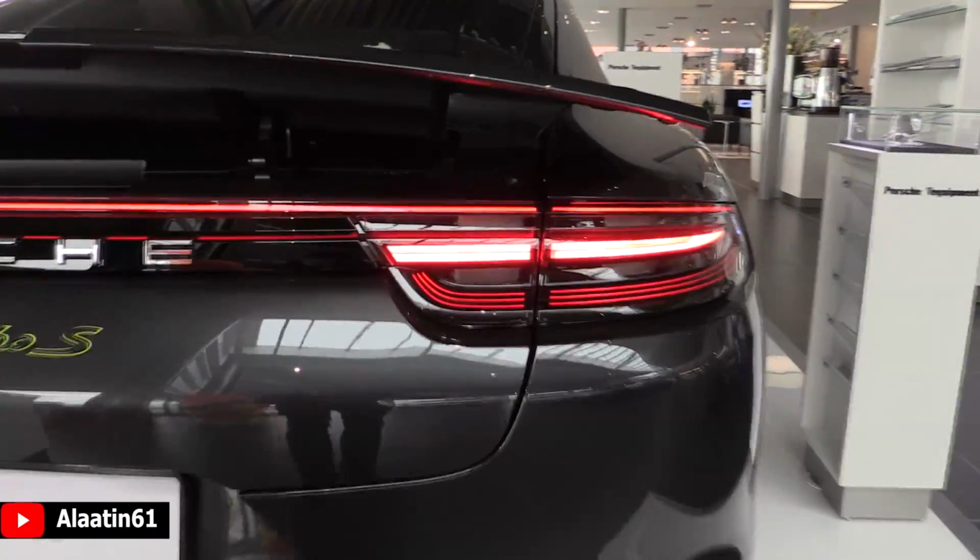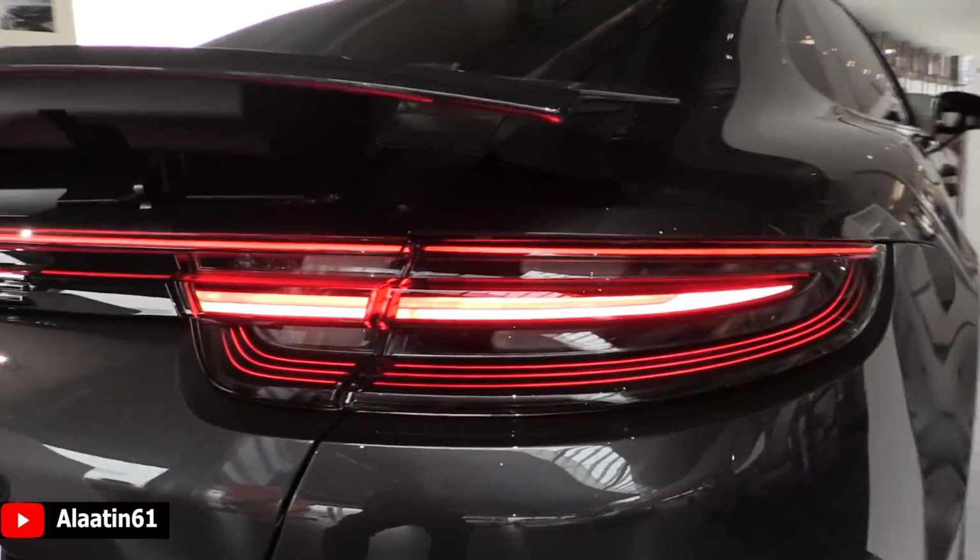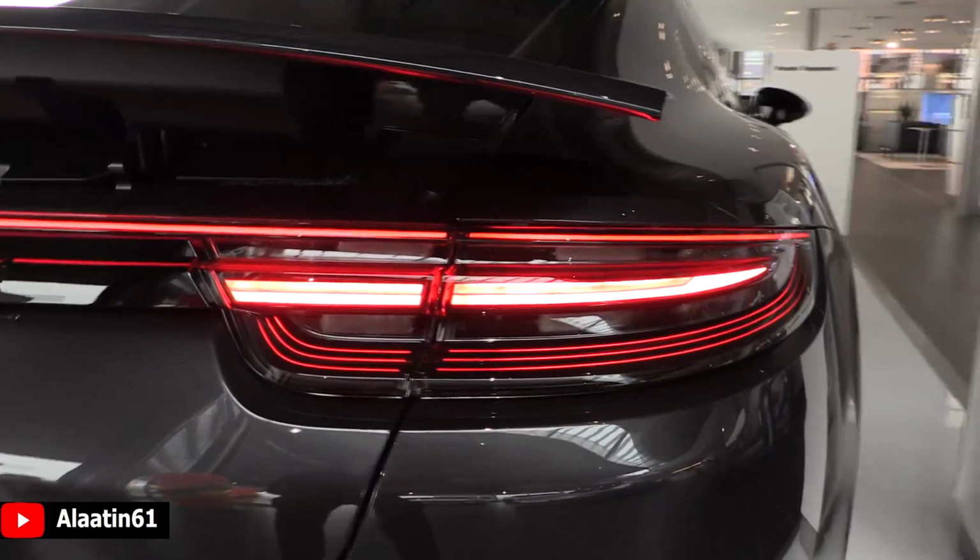The brake lights are 4 dots. The diffuser looks nice and clean. What a lovely looking car.